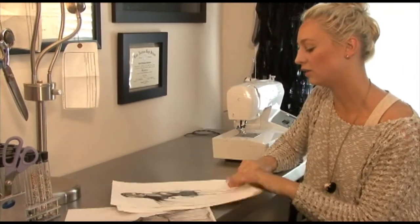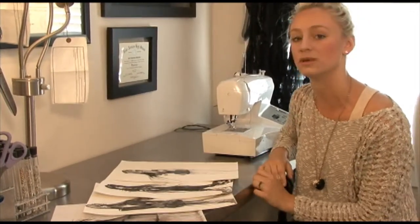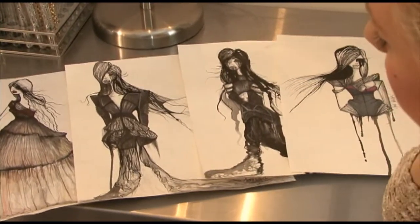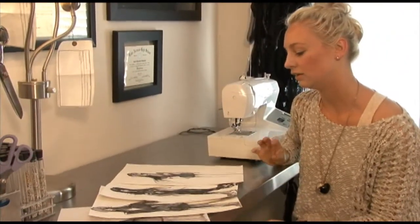And then these are some illustrations that I did from my Zac Posen mentorship at SCAD. These are mixed media of ink and marker and colored pencil and, you know, the whole shebang, watercolors. And I think illustration's another really awesome outlet for me too.